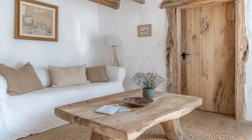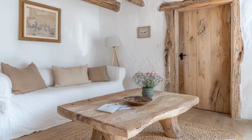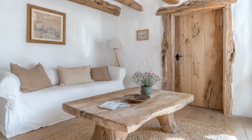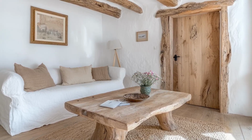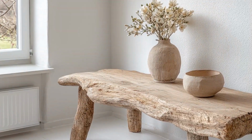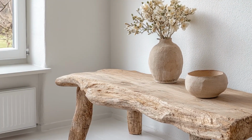Incorporating reclaimed materials, old barnwood beams, upcycled furniture, or vintage finds, is not only sustainable but adds rich texture to the light linen aesthetic. These time-worn elements pair beautifully with clean linen to tell a layered story of past and present.